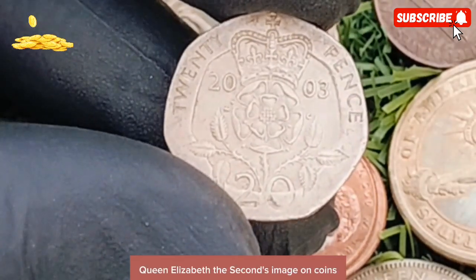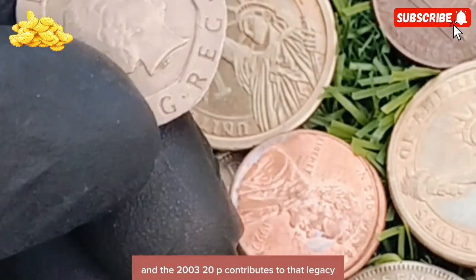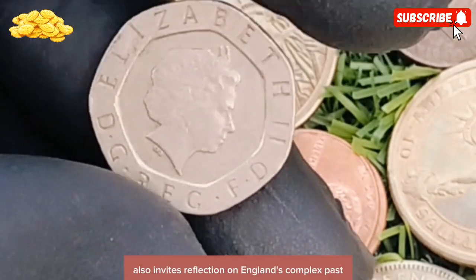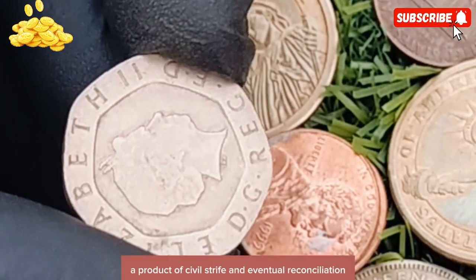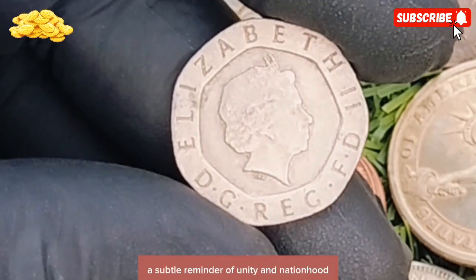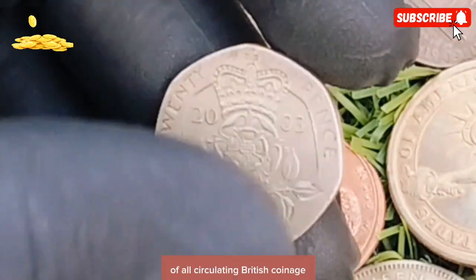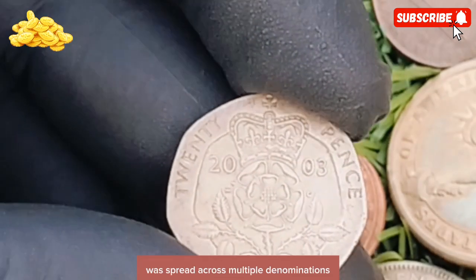Queen Elizabeth II's image on coins is one of the most reproduced likenesses in the world, and the 2003 20p contributes to that legacy. The symbolism of the Tudor rose on the coin also invites reflection on England's complex past. A product of civil strife and eventual reconciliation, the rose symbolizes peace emerging from conflict, a subtle reminder of unity and nationhood, though the design was later replaced in 2008 as part of a radical redesign of all circulating British coinage, where a single image of the royal arms was spread across multiple denominations.